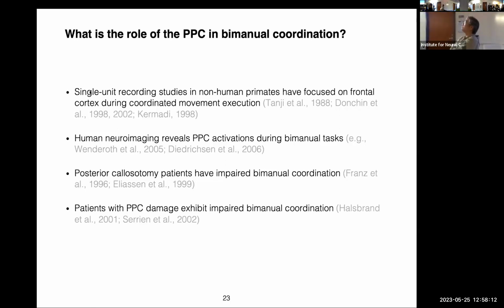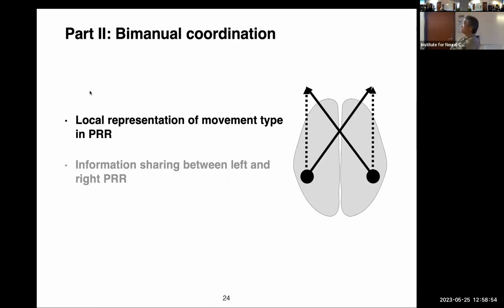Therefore, I hypothesize that PRR is involved in the planning of coordinated movements. Our approach of focusing on the parietal cortex is notably different from previous work in two ways. The first is that primate recording studies of bimanual coordination have focused almost exclusively on frontal motor areas. And yet there are multiple lines of evidence suggesting that the posterior parietal cortex is also critical for bimanual coordination. Imaging studies show recruitment of parietal areas for bimanual movements, and patients with resection of the posterior portion of the corpus callosum, which connects left and right parietal areas, show difficulty coordinating bimanual movements. So one possibility is that bimanual signals exist locally in PRR. In the first set of experiments, I asked whether PRR codes reach plans only for the contralateral arm or shows bilateral signals.